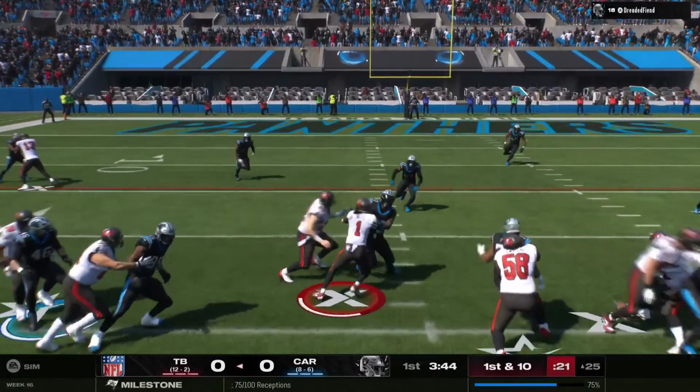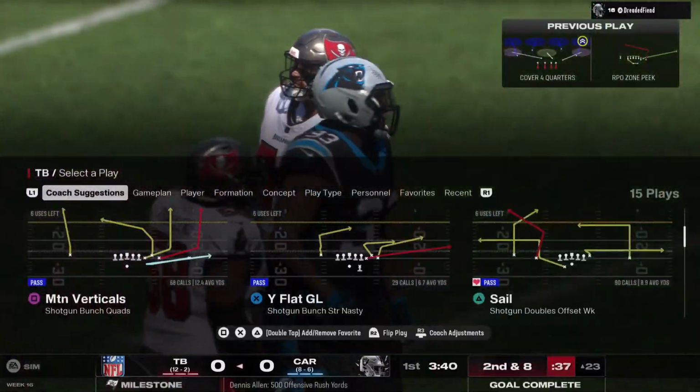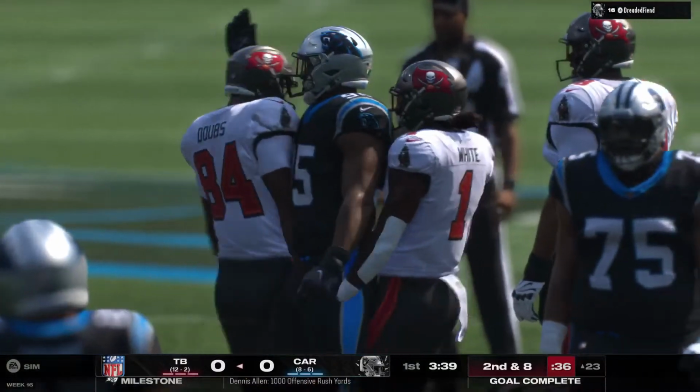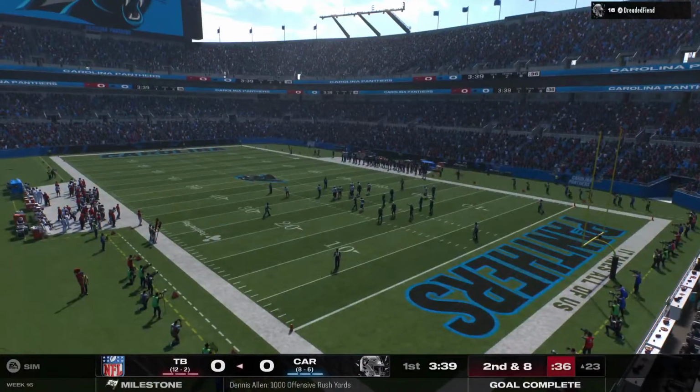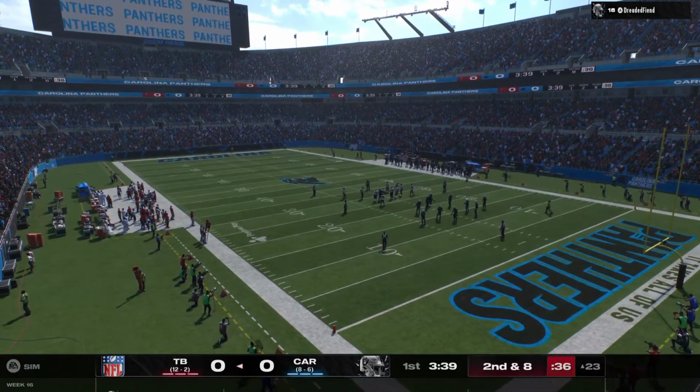The give for the first time to Rachaad White, and he's into the front for a gain of about 2. Hey, we know running the ball in the NFL is hard, and that play is pretty indicative of it. Here's the key, though. At the end of the game, those type of plays got to be in the minority, and the majority have got to do some damage.